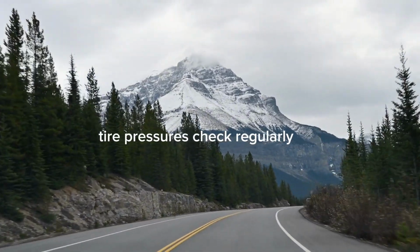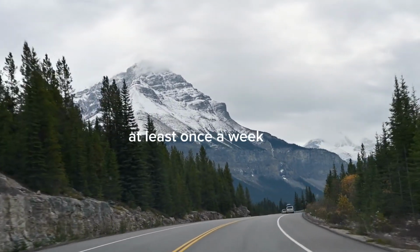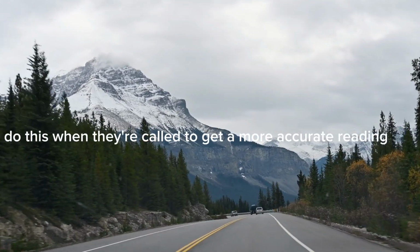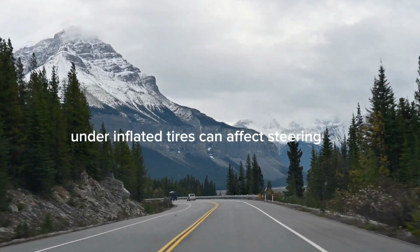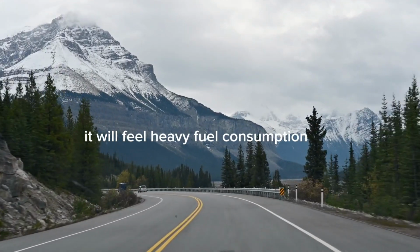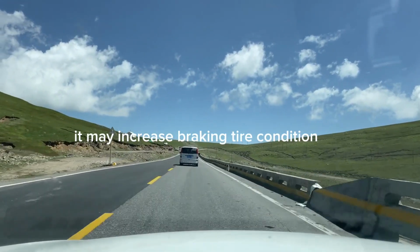Tire pressures. Check regularly, at least once a week. Do this when they're cold to get a more accurate reading. Underinflated tires can affect steering. It will increase fuel consumption. It may increase braking distances. Tire condition.